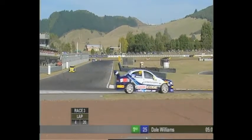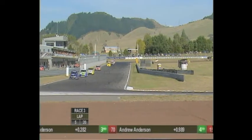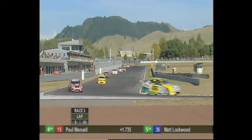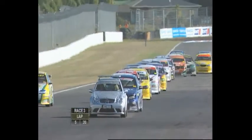Johnny McIntyre now. Been in the pits. That ain't going to help him too much now. Will he be able to go past the safety car and rejoin the back of the field? Well, still 15 laps to go. The safety car is out. Dale Williams, your leader. Safety car lights are out, so we are going to go green. Dale Williams leading the way.